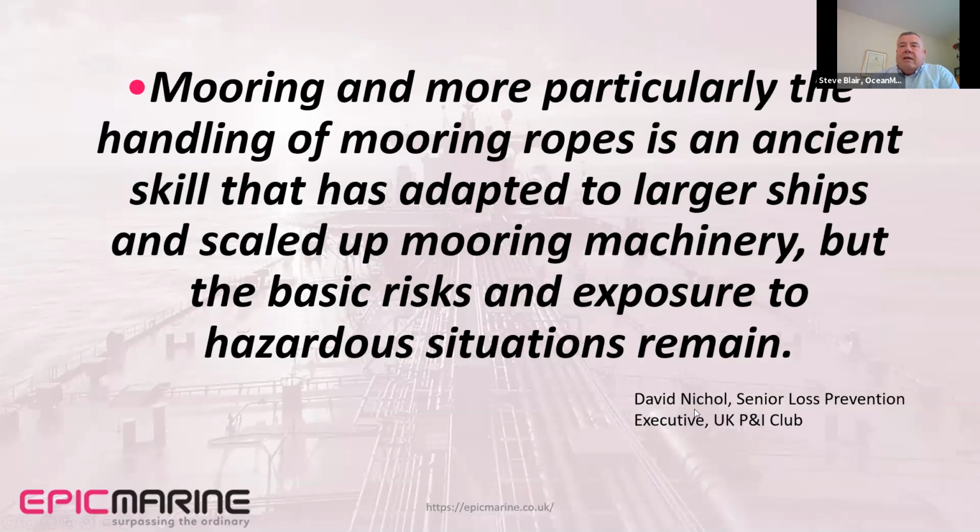This was a statement made by David Nichols, Senior Loss Prevention Executive at the UK P&I Club. Mooring, and more particularly the handling of mooring ropes, is an ancient skill. It's not something new that has adapted to larger ships and scaled up mooring machinery. But the basic risks and exposure to hazardous situations remain. So we all have to be aware, those on board, of what's going on around us, be aware of our surroundings, and ensure we carry out our operations safely.